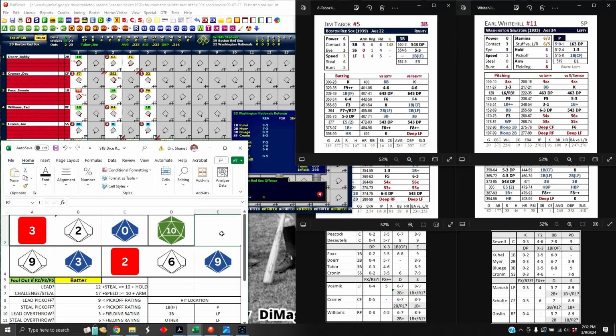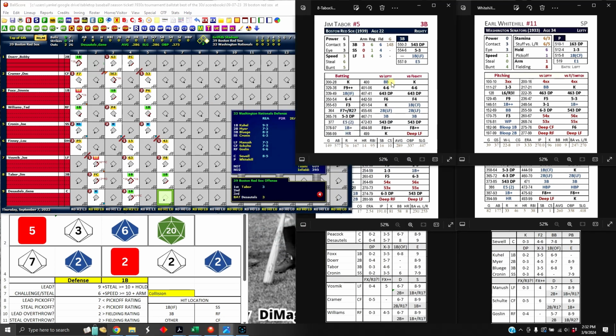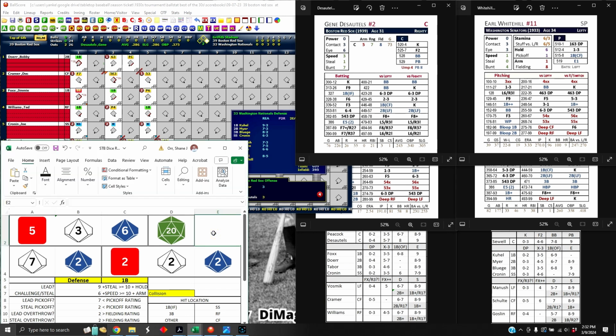Tabor. He's only hit 235 on the tournament. 536. That's going to be a base hit. Just past the glove of Kuehl at first. And Tabor's 2 for 3 today. DeSoto steps in. He's 1 for 2. He's hitting 286 on the tournament. 2 for 7.